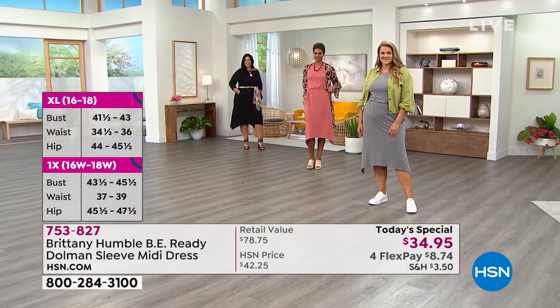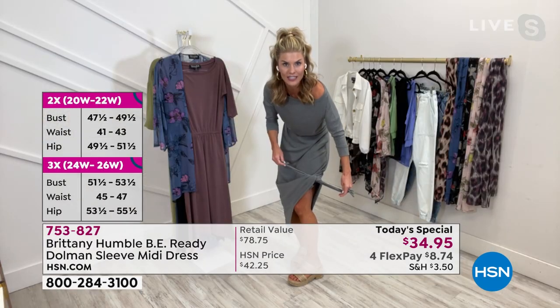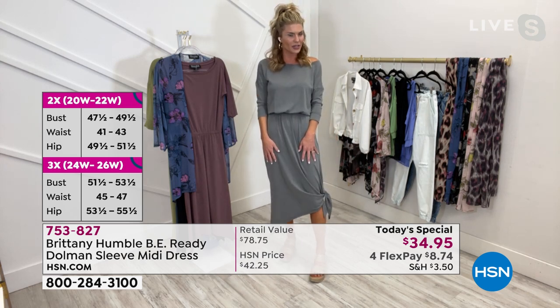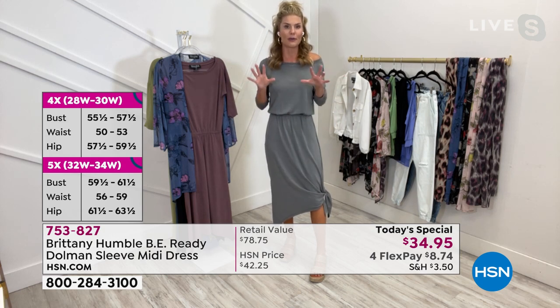You can take two ends right here, and then you just tie it really easily into a cute little knot, just like that. Let it go and give it that really cute sporty layer. Throw some sneakers on, head to the baseball game. I mean, it really is a grab and go dress.